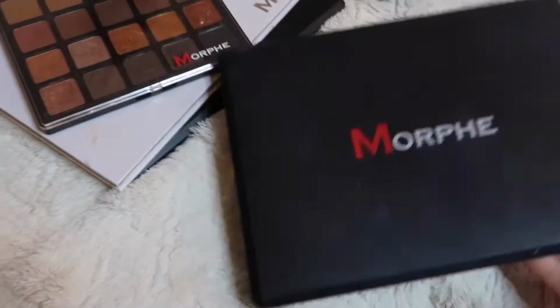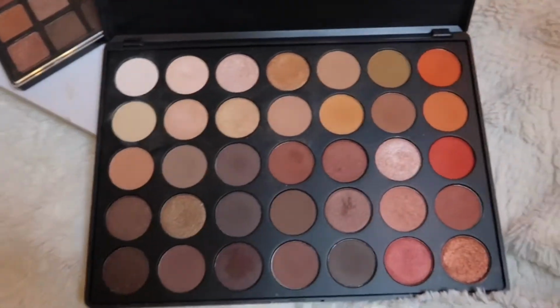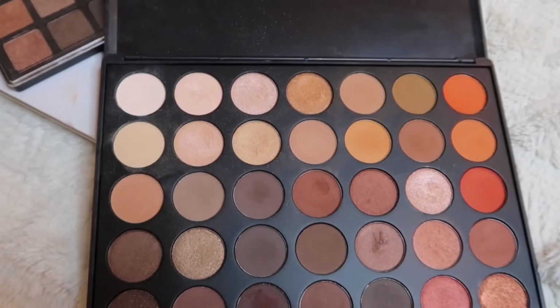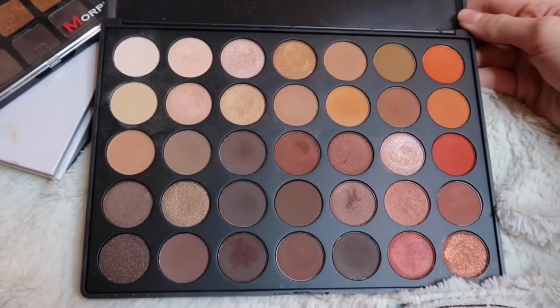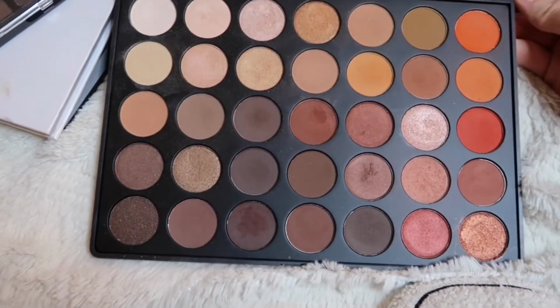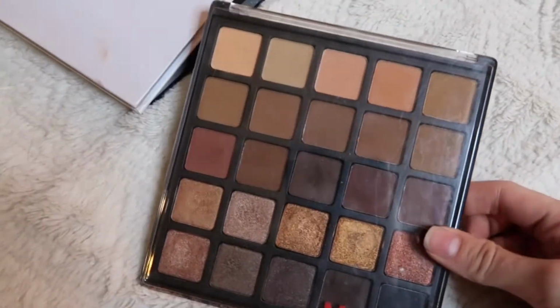And then I also have the 35O. It's their most popular orange palette. I love Morphe's formula. I love how cheap they are. Like $23 for a palette is amazing for this many shades. So I love Morphe. And then I also have their 25A palette. It's a nice fall, all warm shades palette.